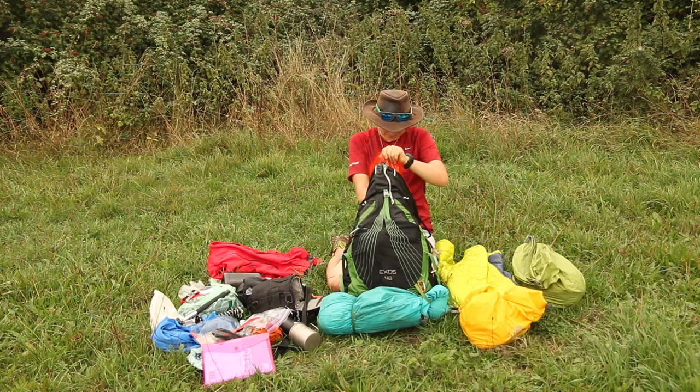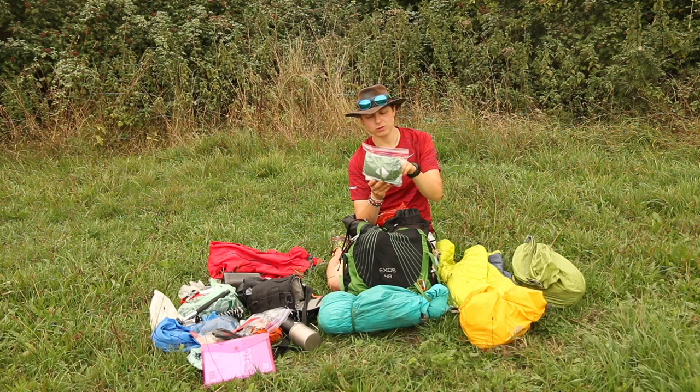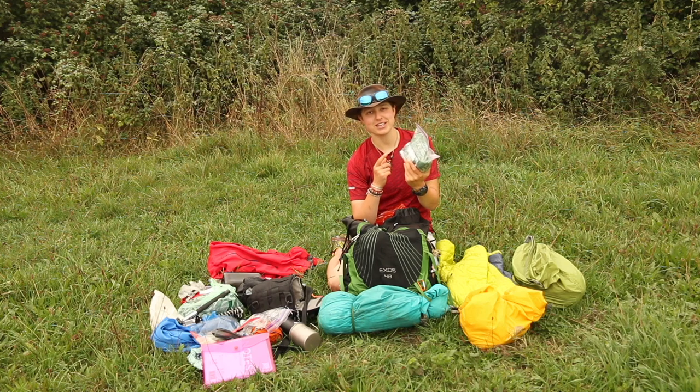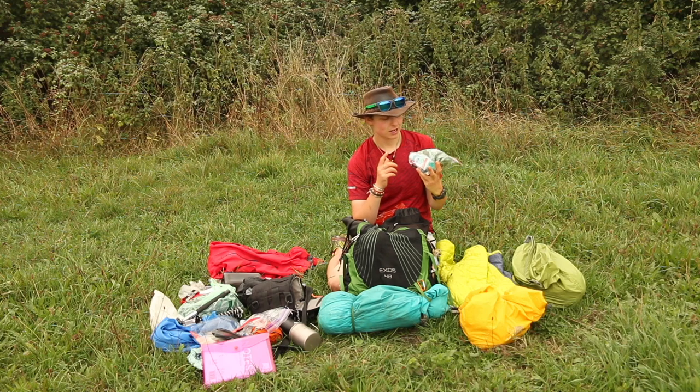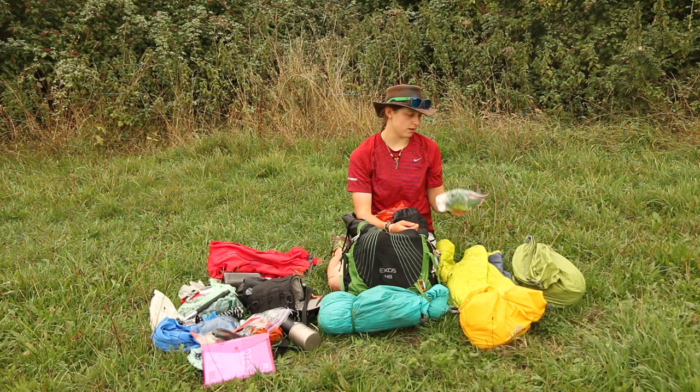Okay, up next, I've got my wash kit: a nice light Ziploc bag, a travel towel, and some wet wipes because I've got quite a few wild camps. So that'll just help me with hygiene where there's no showers. Toothbrush, toothpaste, and a little bit of shampoo and body wash.